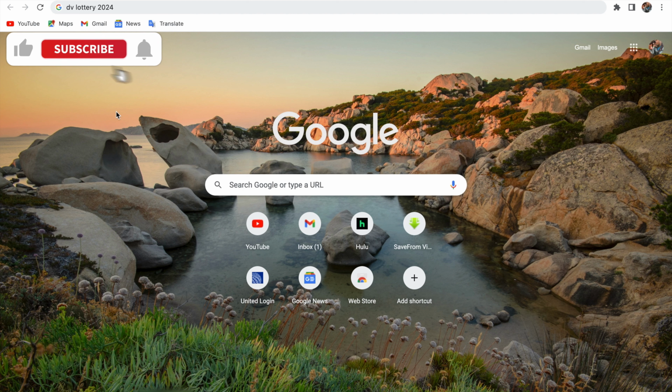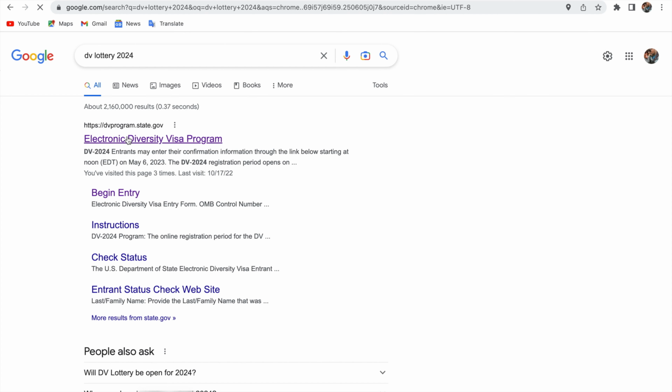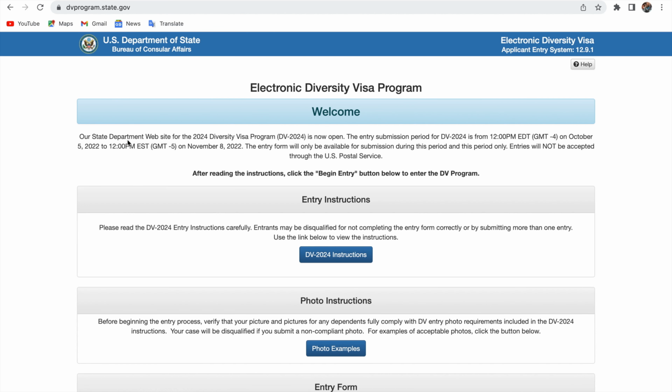So without wasting time, I'll take you guys to the site and show you how to fill it out. When you go into your browser, you just type in DV Lottery 2024, search for it and click on it. But always make sure that you are on the original US site. If you are doing it online, you need to be very careful, because there are a lot of scammers out there who will collect your money and scam you. So be very, very careful.